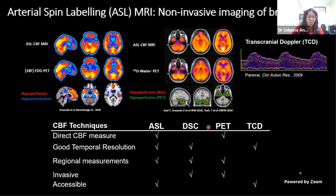Then if we compare ASL with PET, the gold standard, we see we have direct measurements with ASL and PET, because as I'll show very shortly, ASL also uses blood water to generate its contrast to image blood flow. So again, it gives you that direct measurement like radioactive water. It gives us regional measurements, like I mentioned, and bingo, it's non-invasive and it's highly accessible.